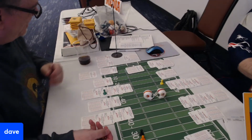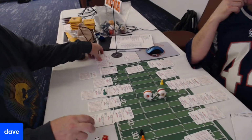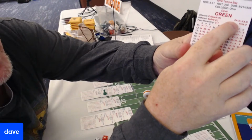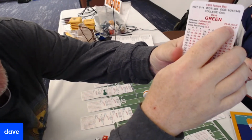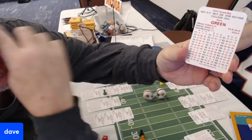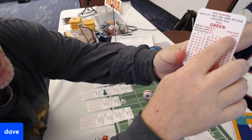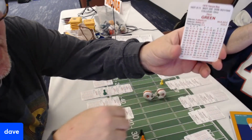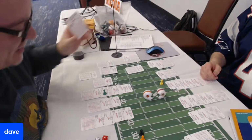I want to show everyone if I can get the card up here. It says here KOA, P is punting, so you'd use the R column. KA is field goal kicking, so you would use the K column right here. Kickoff is KOA, so you would use the P column right here. I didn't know that a half an hour ago. I do now. Thank you very much, Dave Gardner.